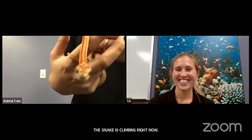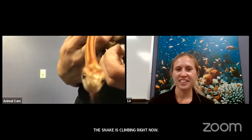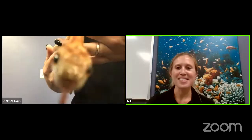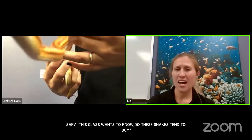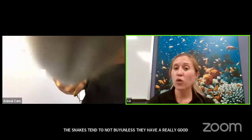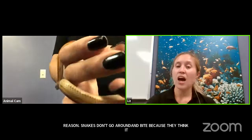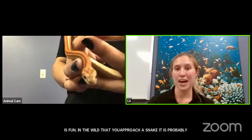Ms. Lanigan's K1 class wants to know, do these snakes tend to bite? So we always say working with animals, anything with a mouth can bite, but snakes tend to not bite unless they have a really good reason. Snakes don't just go around and bite because they think it's fun. In the wild, if you approach a snake, it's probably going to be pretty afraid and it's going to try to get away. But if it gets threatened, if it feels scared, it definitely might bite.